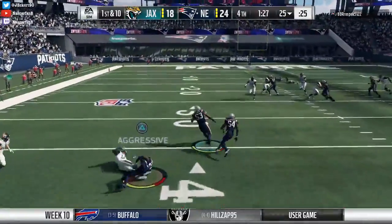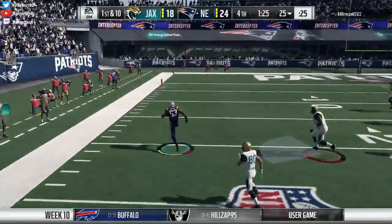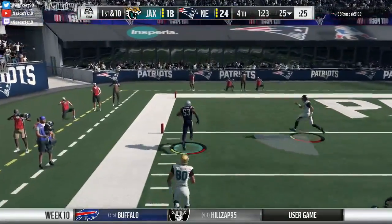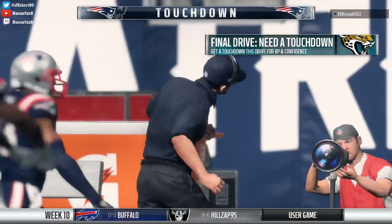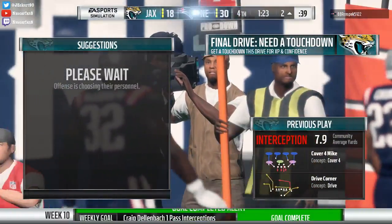And, oh, a crusher there as it's intercepted. Picked off around the 37. And he takes this one back into the end zone. And the Patriot defense has a touchdown.